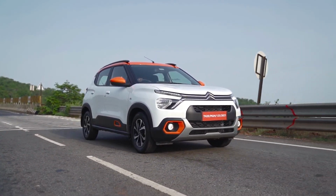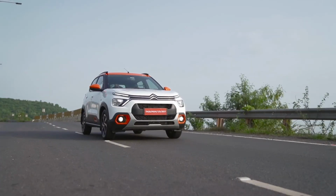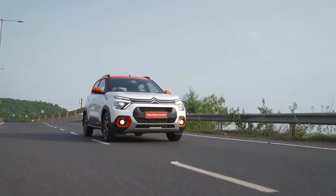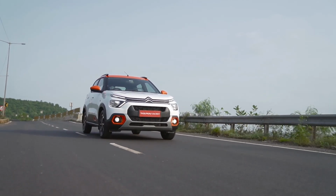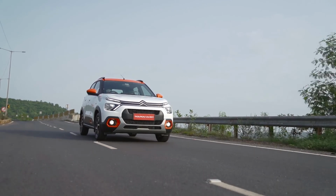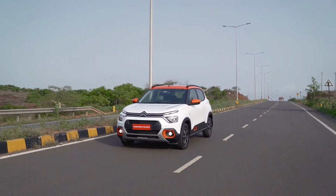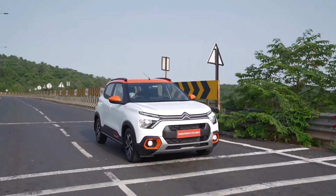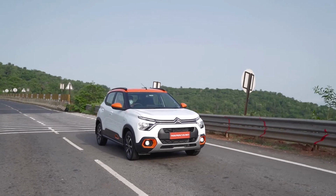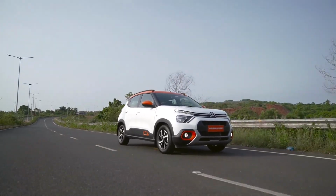And now let me tell you about the naturally aspirated motor. It makes 82 bhp. It has a 964 kg curb weight. It's almost 70 kilograms lighter than the turbo petrol equipped car. So what it does is it has very good low end and mid range torque, and surprisingly it pulls on the top end quite well as well. It extracts all those 82 bhp and 112 or 113 Newton meters of torque quite well.